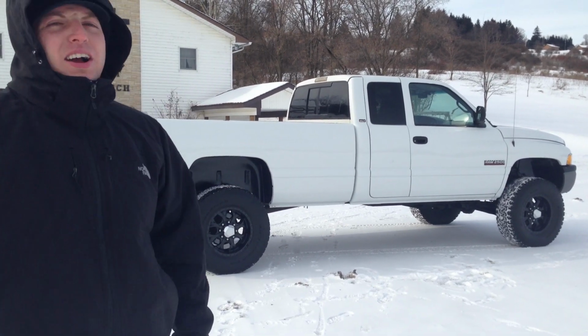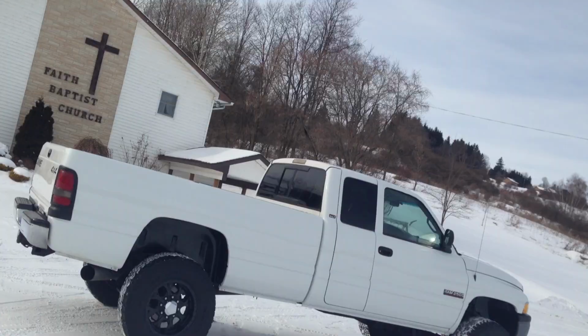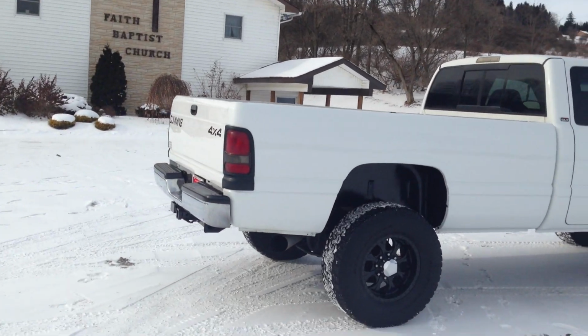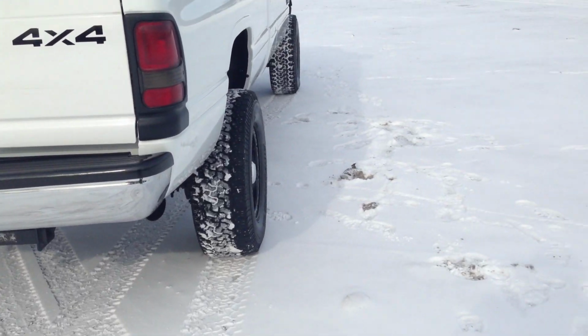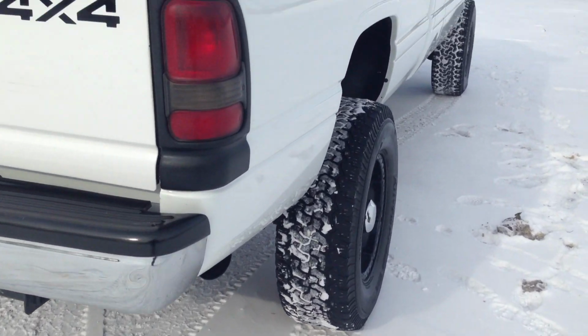Bam! Right there. As I take you through this truck, I got to show you. I'm sorry, Rick, to take the camera from you, but I'm just getting so excited as I go through this truck. I got to show you exactly what's going on. Oh, man, look at this.